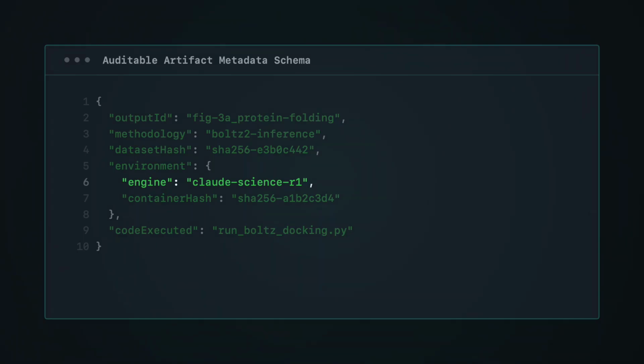Claude Science generates auditable artifacts that couple output files with their exact execution code, dataset hashes, and computational environment parameters. This provenance is the only way to verify and trust AI outputs in peer-reviewed science and production software.